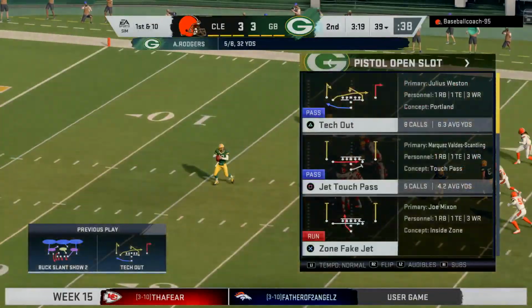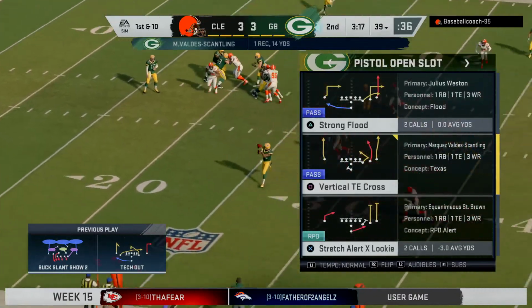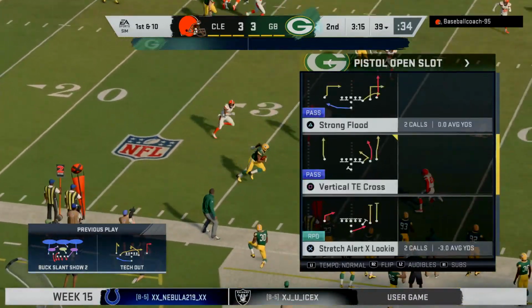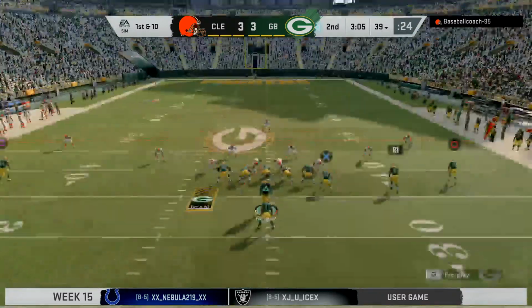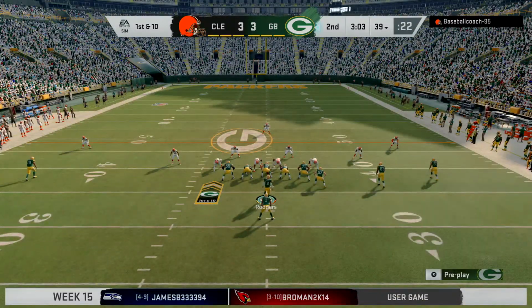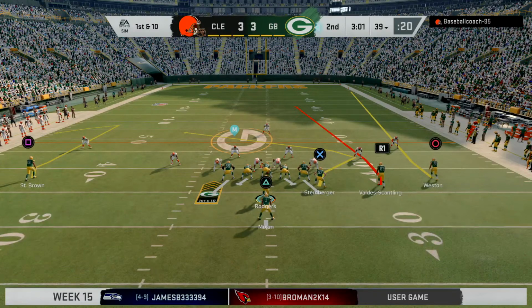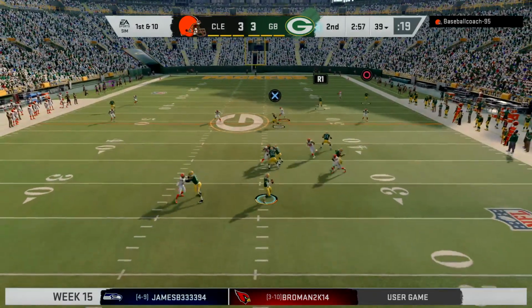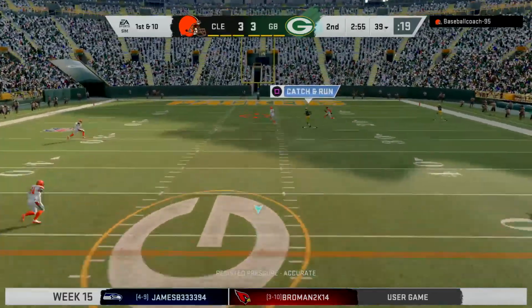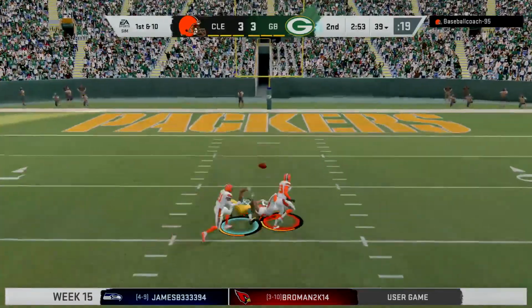And he gets this one just shy of the 40, down at the 39. 14 yards, good for a Packer first down. So from the 39 now, they'll come up on a 1st and 10. Working from the gun, Rodgers. He's going to fire one deep, middle of the field.